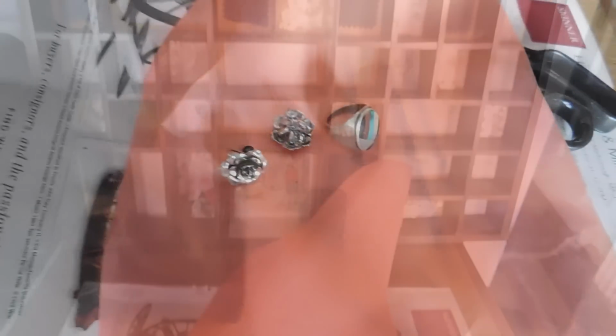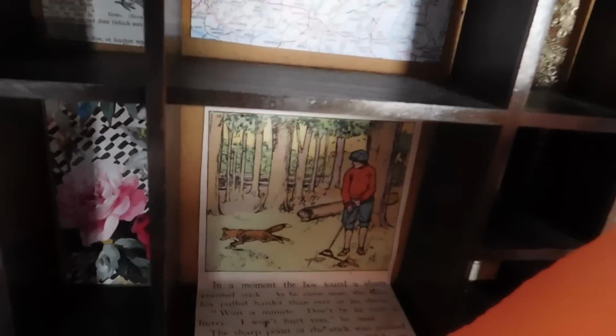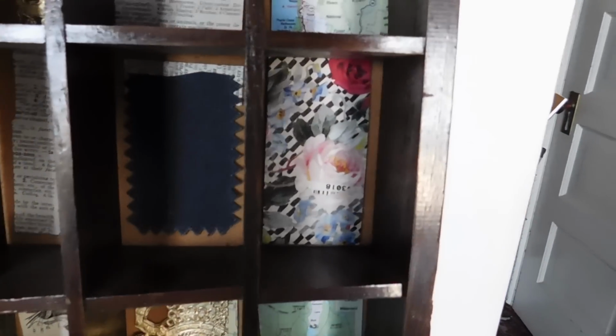I think it's $29. Oh, and while I'm here, I'll show you my art project that I'm working on. This is going to be a type tray. All I've done so far is put in the little background wallpapers. Got little things from old books and maps and little fabric samples, some foil doilies, some bits of a wrapping paper book cover, and just a little bit of everything in there.